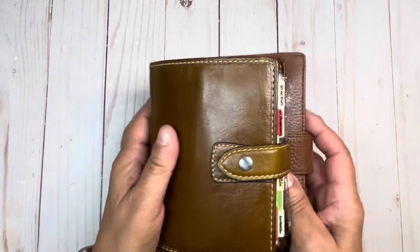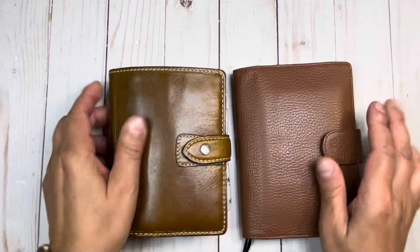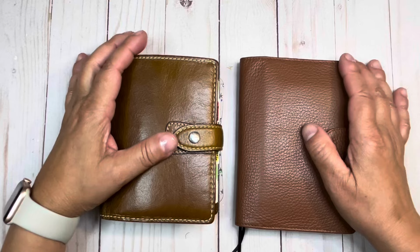This is also light. So if I need to take it with me camping, which lately we're going to be doing a lot of camping, this is very easy for me to carry and take with me.